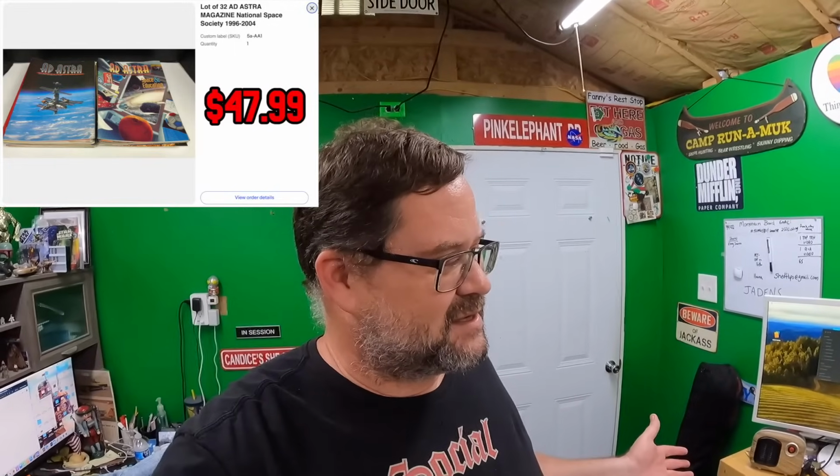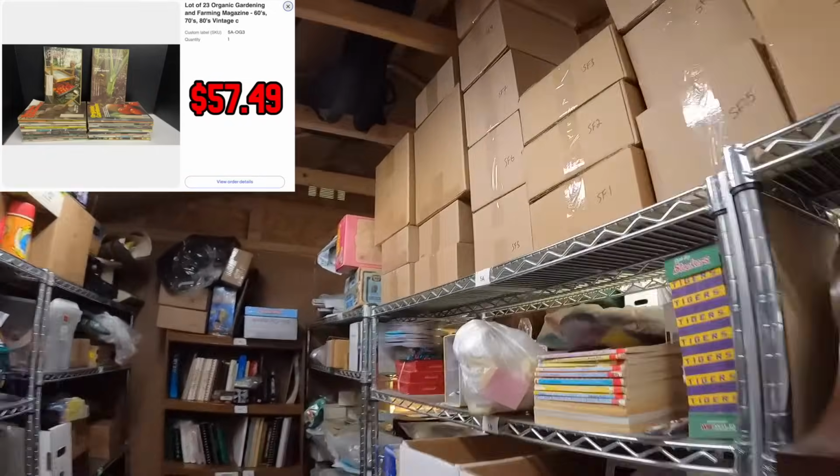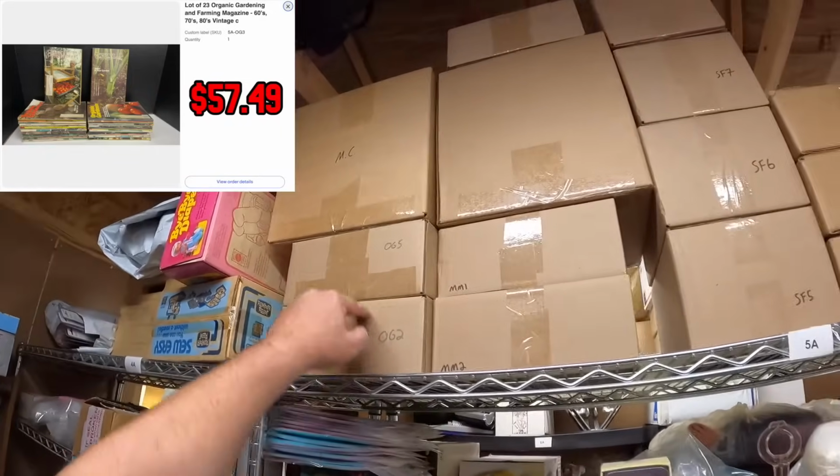Ad Astra. That's a garage sale pickup. I was like, oh, space theme, whatever. I never heard of it before. I'll try it out for a few dollars. What is that? Oh, Organic Gardening. We've got a bunch of lots of those. Let me show y'all. We've got more. Let's see. OG.